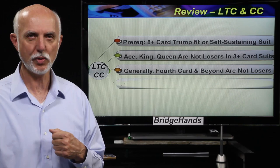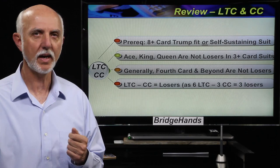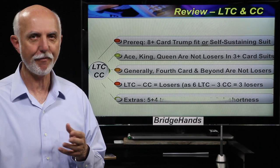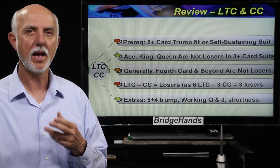So, losing trick count minus cover cards equals losers, as in 6 losing trick count minus 3 cover cards. That's 3 losers, and 3 losers equates to a major suit game. We also get extra trump, like 5-4 suits, working queens, and jacks to count for extra length and extra shape, especially when we have short suits such as singletons or voids.